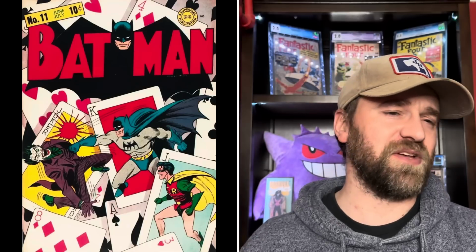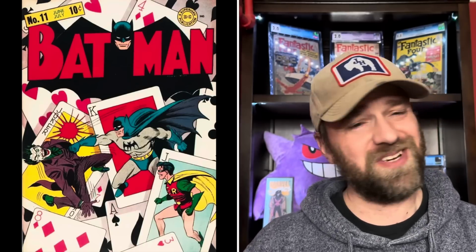An example is Batman number 11. I thought I was going to really like that book. It's the Joker cover where Batman's punching Joker on the cover. When I saw it in person, it just didn't do anything for me. And so it's just a book that now I don't really go after. It's not one I'm really interested in anymore.